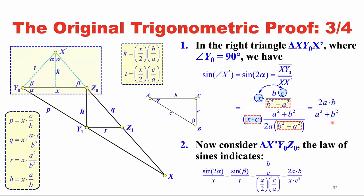Isn't it very similar to the pure geometric proof for this angle? And we saw this earlier. Now, let's consider the triangle x prime, y0, z0. Jackson and Johnson used the law of sines, that is, sine x prime over the length of the opposite side is equal to sine beta over its opposite side, which is t we have here. But we know sine beta here is b over c. And we also know t here. After simplification, we have sine 2 alpha over x equals 2 times a times b over x times c squared.